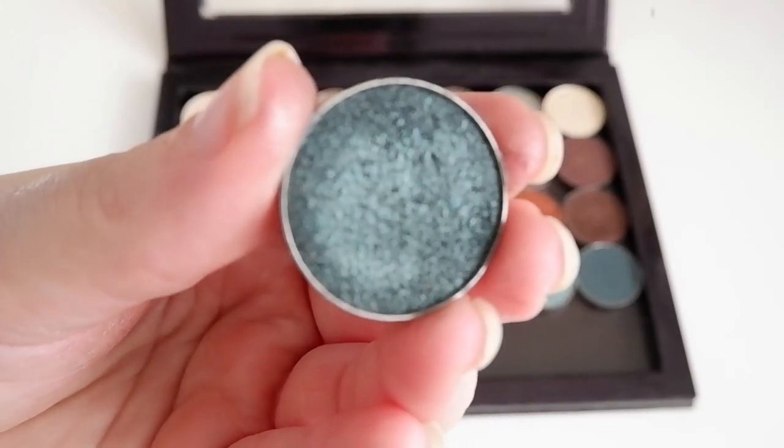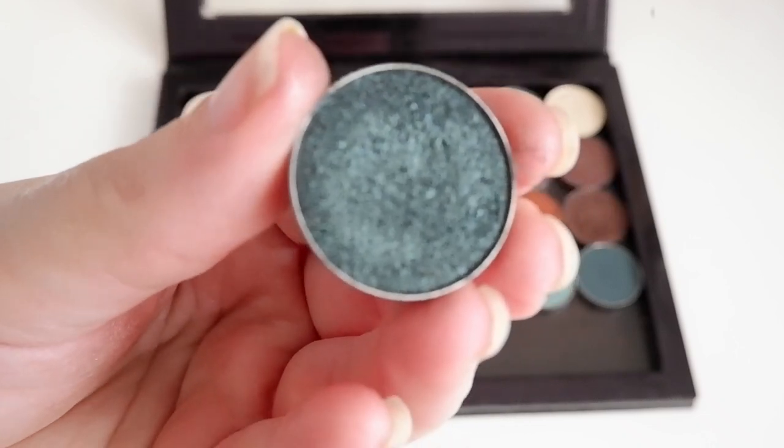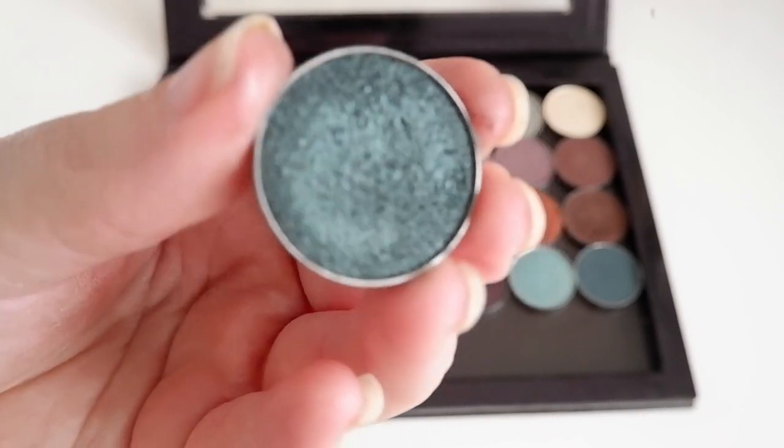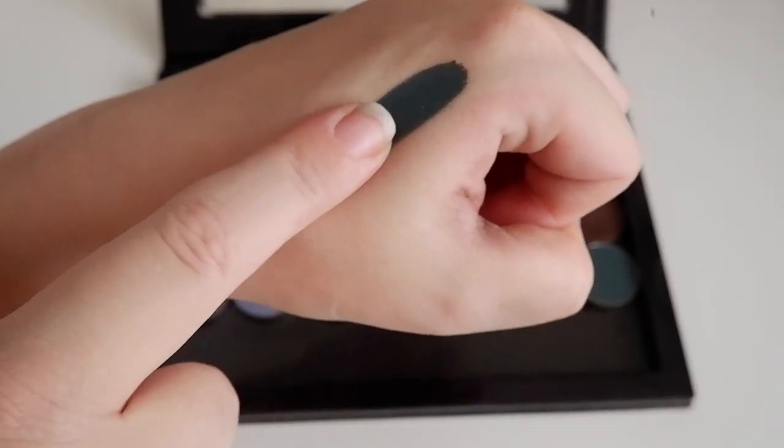So I just stuck my finger in there. This is Houdini from MAC. This is the final shade in the palette. And this is a great teal shimmer. It's got a very dark base. As you'll see in a minute, I had this in my custom singles palette last month, and I really loved it.